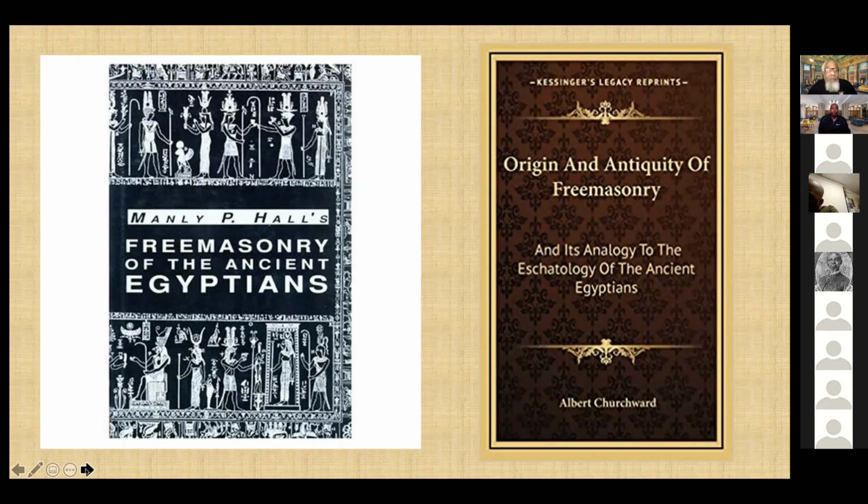And the last book is this one, Manly Palmer Hall's Freemasonry of the Ancient Egyptians. I'll rate it a C+, but I picture it because, again, in what we call mainstream Freemasonry, all of this information exists. It doesn't seem to exist in Prince Hall Freemasonry.